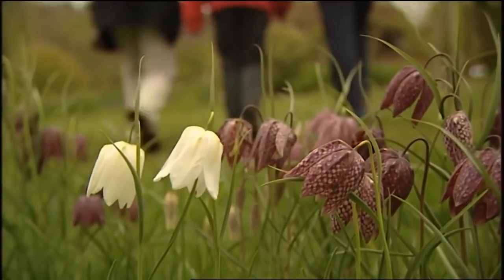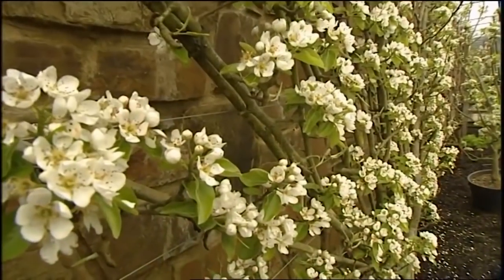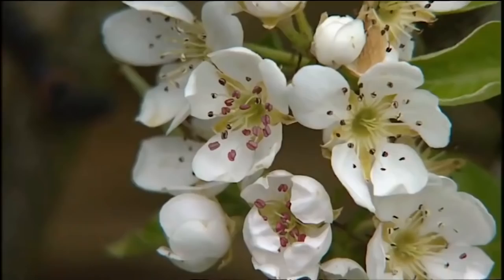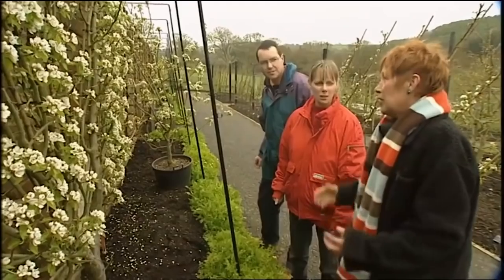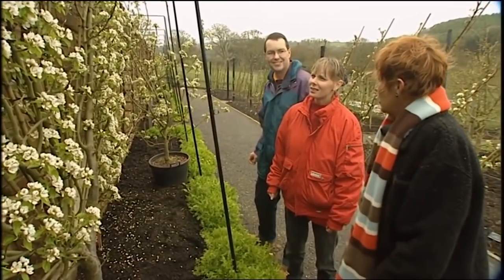The apples aren't flowering yet, but against a south-facing wall, there's a pear tree in full bloom. Look at this. This is a fan-trained pear. Isn't it beautiful? Look at all that blossom. It's incredible. They're growing it against a wall because, really, pears don't like a cold, wet site. You know, they need their back against something warm if they're growing in this part of the country. So, perhaps not pears in your garden. I mean, apples are going to do tremendously well there, I think.